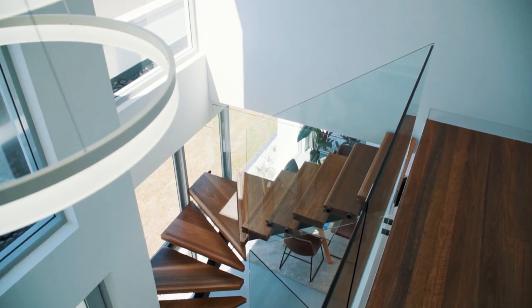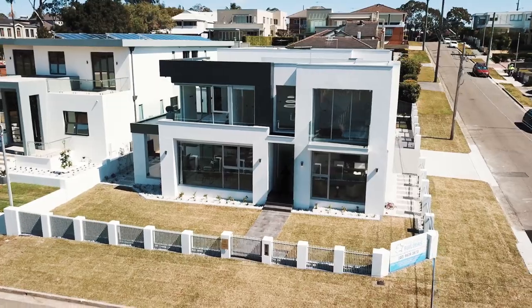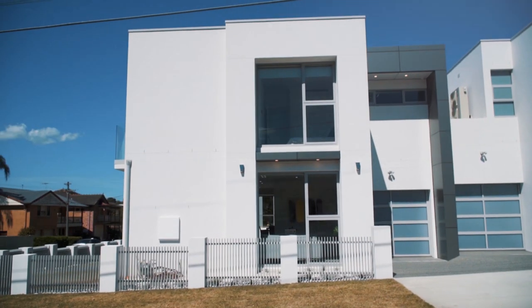Other features of this home include designer lighting throughout, spotted gum timber flooring, CCTV system, ducted vacuum and air conditioning, and an integrated fridge.